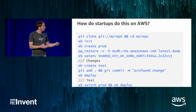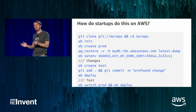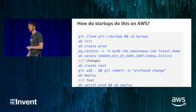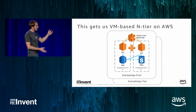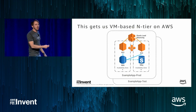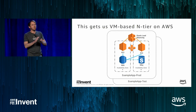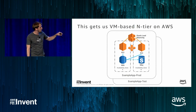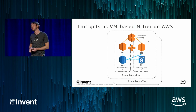And let's say I'm happy with what I see in test and I want to promote that to production. I can run eb switch prod, and that will switch my local working directory to point to the production environment, and then eb deploy will deploy those changes that I just made into the production environment. And so what all those commands give us is this. It gives us an Elastic Load Balancer. It gives us 2 application servers. It gives us an RDS instance if we want, and it also automatically runs those in 2 different availability zones. And you can see when I ran that eb create test, it actually created a whole similar stack in a separate environment from my production.